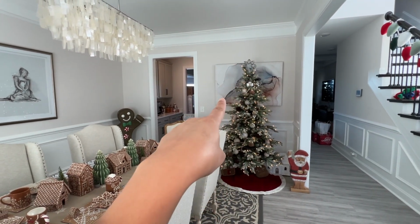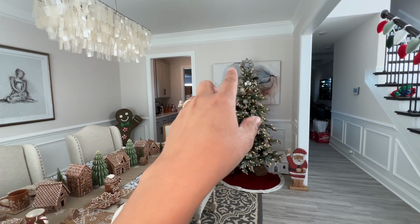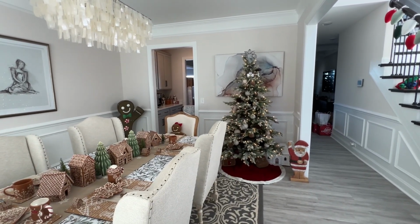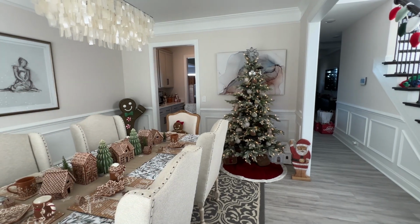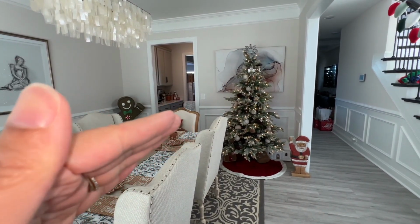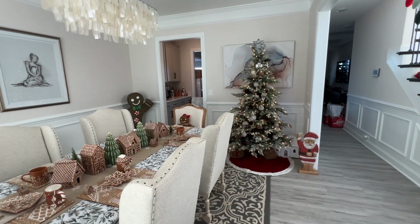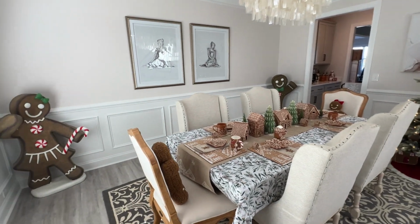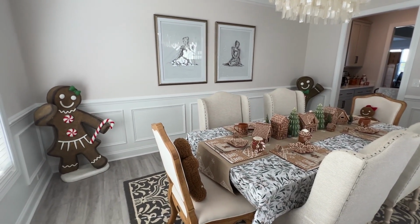This painting, we picked it up from Ross, and it actually has a little speaker, and it will play music. My husband played some music from it before, but I haven't messed with it because it's behind the tree, and y'all know I've been a little busy trying to get this house together.